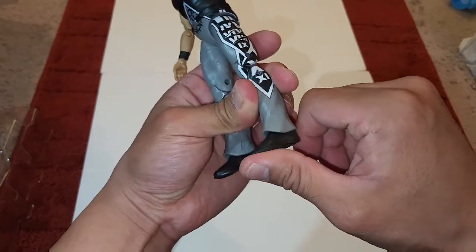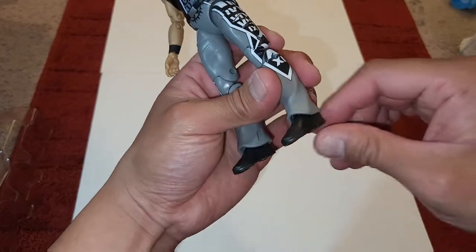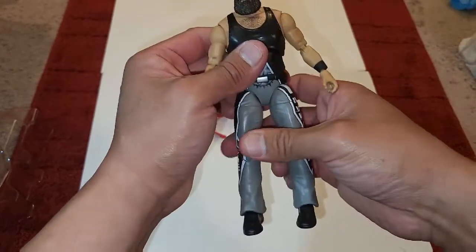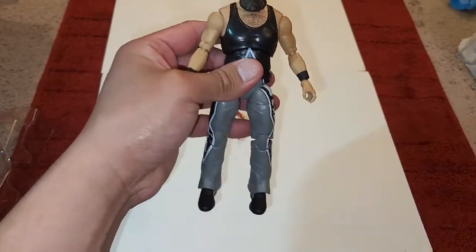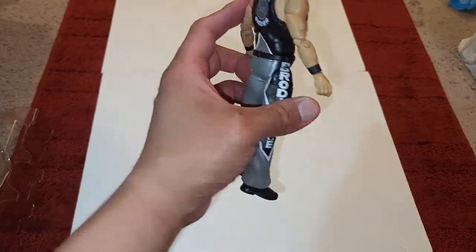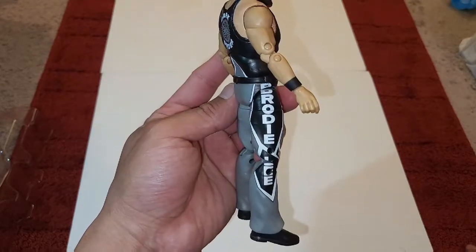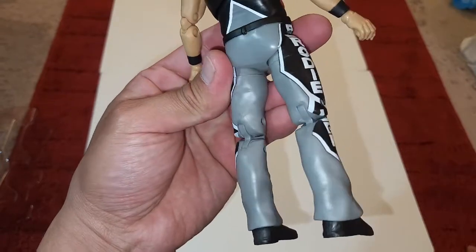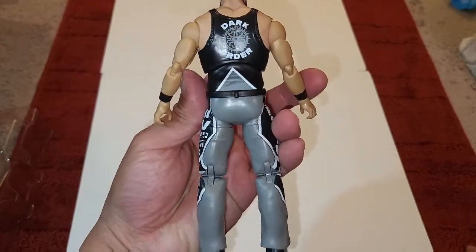The calf raise, or the little ankle joint, is a little bit hindered by the molding of the pants, but I think that's okay just because that was pretty accurate or close to accurate for what he was wearing for the ring gear. You get the nice molding, and the paint applications look really nice. I don't see any paint splotches anywhere.